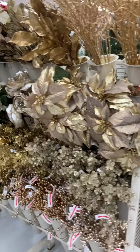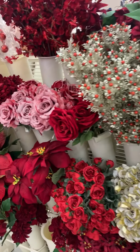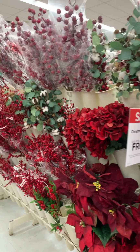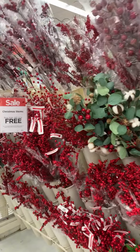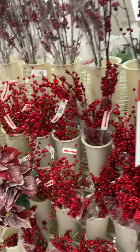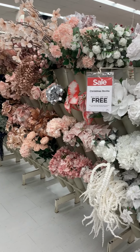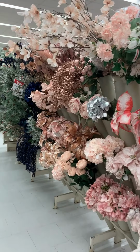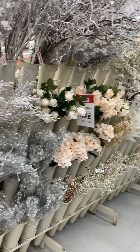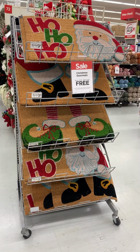So then there's all of the Christmas stems as well, like the faux stems. So they are buy one, get one free as well, which they typically are with their seasonal ones. But they had tons and tons to choose from. So again, if you wanted to use these to make a wreath, or even just to put in a vase, or to make a bit of a tablescape, there's so much to choose from. I really loved all the rosy tones too. And there's some really cool navy kind of dangly ones that I've never seen before.